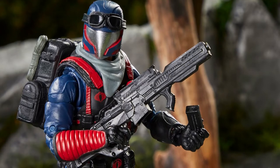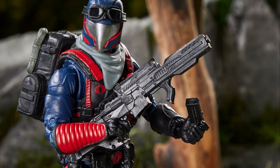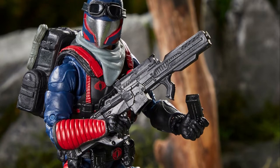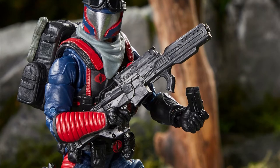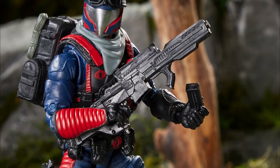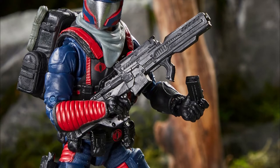And the inside lining being red, I don't really see the point in that, other than they felt the need to just add more paint apps. It doesn't add anything to the figure. It takes away from what makes the original figure so great. So yeah, I do still want these, but I want everything.